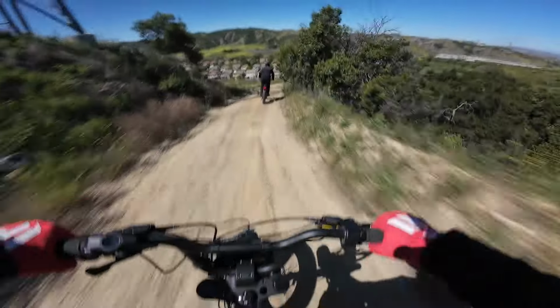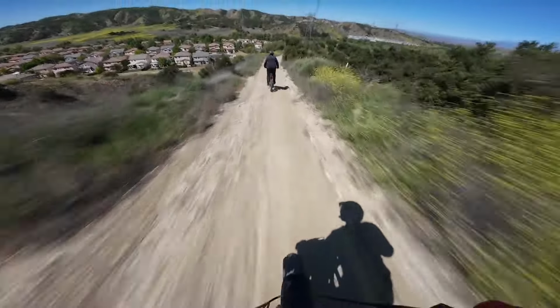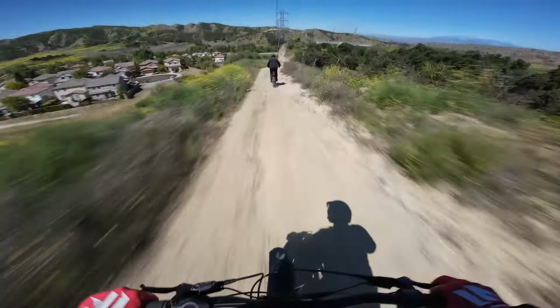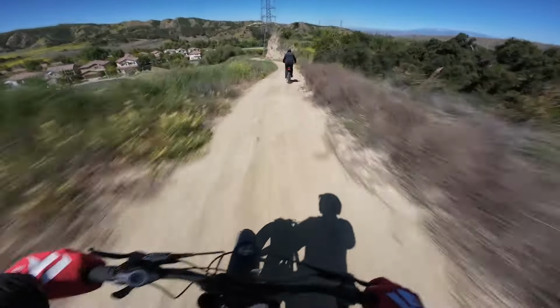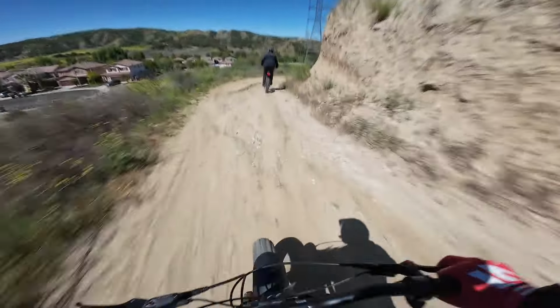One thing I will compliment the Super 73 on is the fact that it is a pretty good handling bike. And while I agree that it is way better on the downhill, this isn't too bad either. The front end feel on the Super 73s has always been really good, and this bike is no exception to that either.